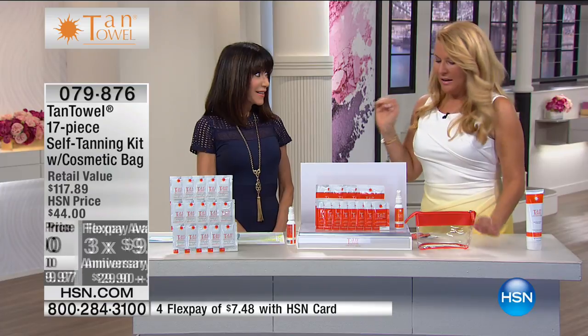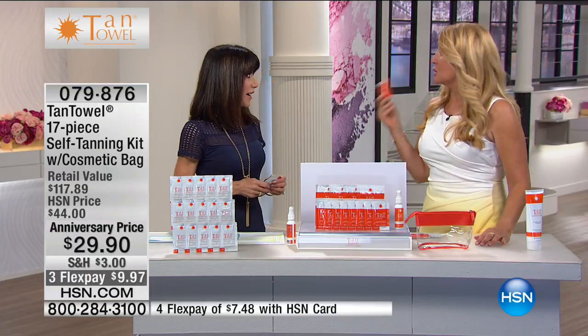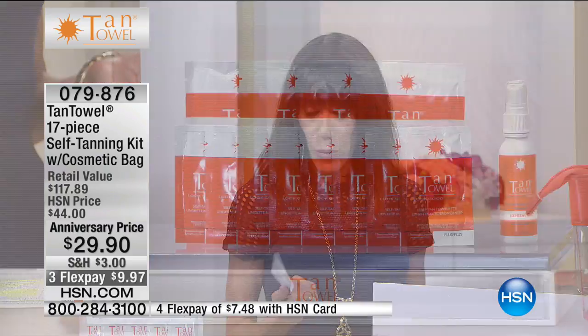But when you got this packet 17 years ago, you, as a host, and you've seen tons of products, what were your thoughts? Well, I think the first thing I thought was, how in the world is this going to work? Because I'm used to going through the whole process, using the exfoliator and all that. First time I used it, I went, oh my gosh.